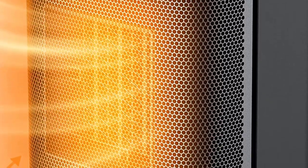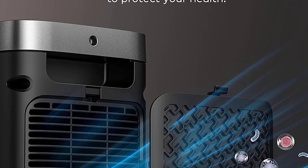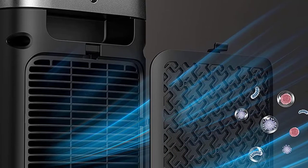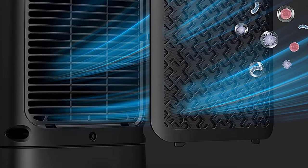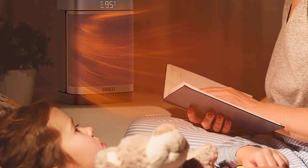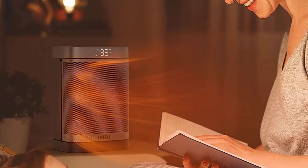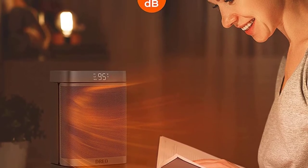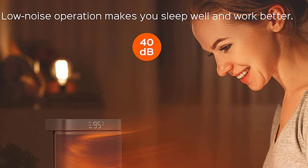It comes in a 10.3-inch size, and its hidden handle allows you to carry it around wherever you want. This space heater is safe and easy to use thanks to its built-in sensor that automatically shuts off the unit when it reaches 122 degrees Fahrenheit. Do you want to feel cozy by the fireplace on a cold night, or want to keep yourself warm while reading a book by the living room? With Dreo, you can do all these things with ease.